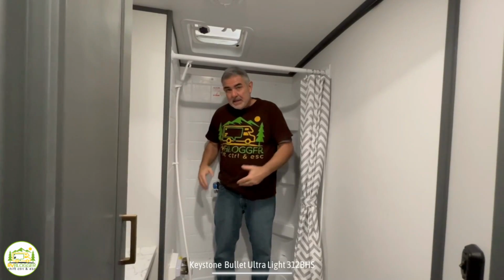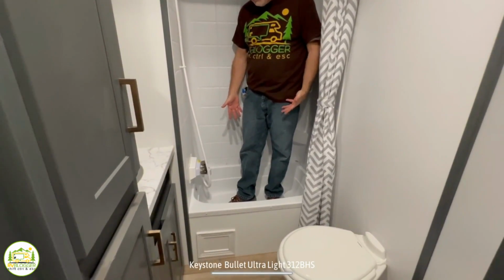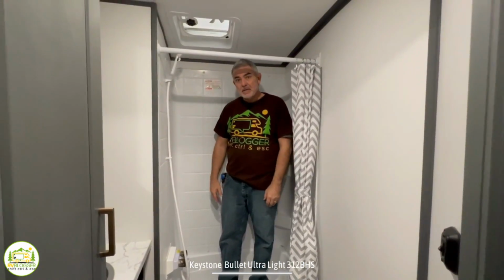Now this shower is a little different because it's got a bathtub down below. So if you have little toddlers and they like to take a bath, then this might be a perfect setup for you.